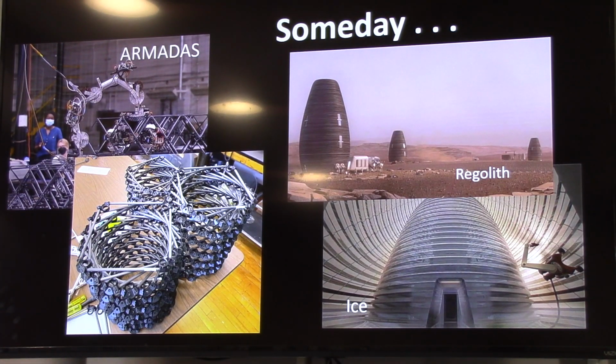This is the Automated, Reconfigurable, Mission-adaptive Digital Assembly Systems, ARMADAS. This is a robot system designed for this. What they do is they tell the robot, and this is the significant part, this is what we want the final design to be. They don't tell it how to build. It figures it out on its own. So you've got a level of intelligence already being experimented with here on Earth, already being tried on future launches.